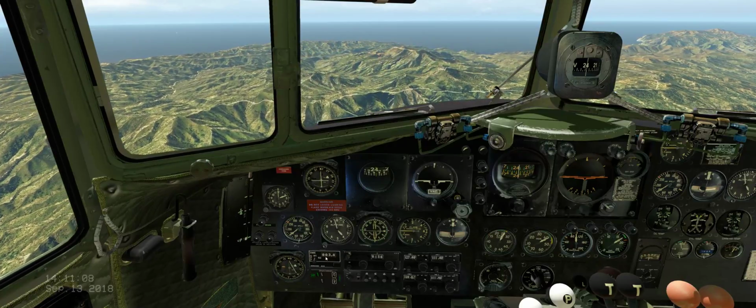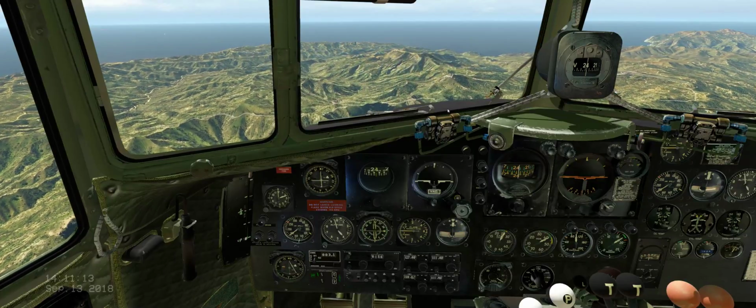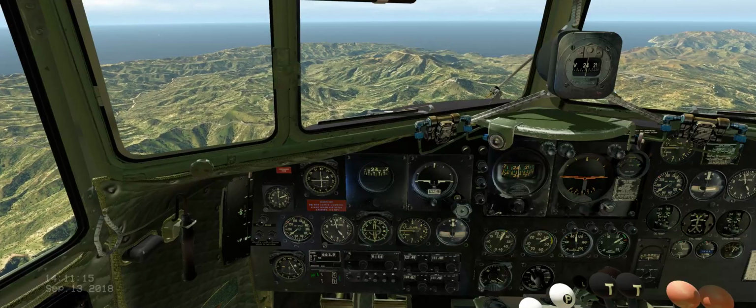All right, there we go. Gotta like that, just in time. Coming up on 3.5 miles now. And you can see, here's the runway here.